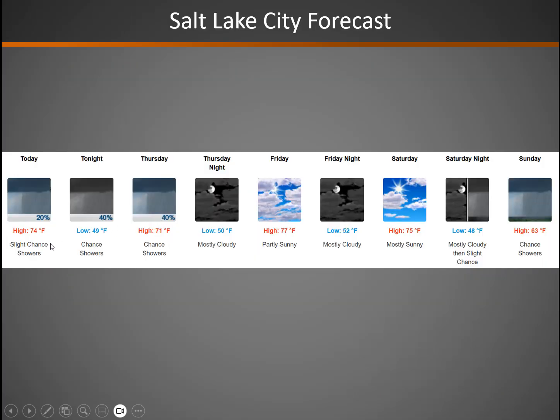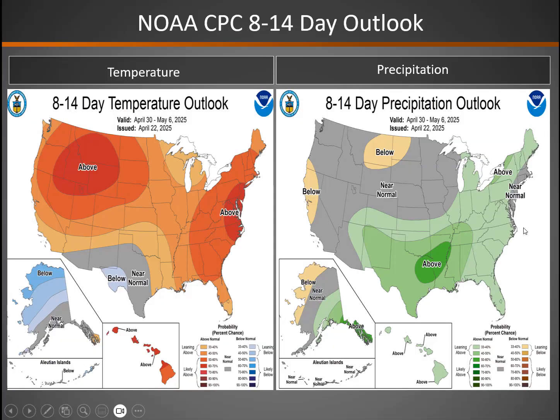And for the Salt Lake area here, just looking at temperatures, low to mid 70s the next couple of days into Friday, and actually continuing before we see a cool down on Sunday with that low pressure area, temperatures cooling off about 10 degrees.